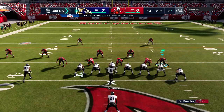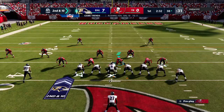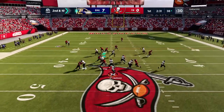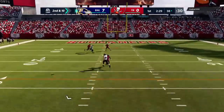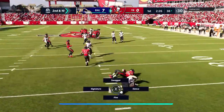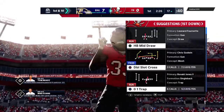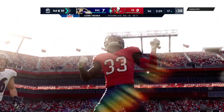In field goal range yet, so they can work towards another couple of stops and not allowing that turnover to hurt. 2nd and 10. Here's Jackson again. Trying for Brown, and it's intercepted. Picked up by Jordan Whitehead. And the return goes up to his own 17-yard line.